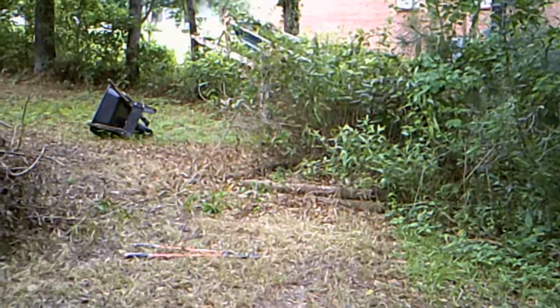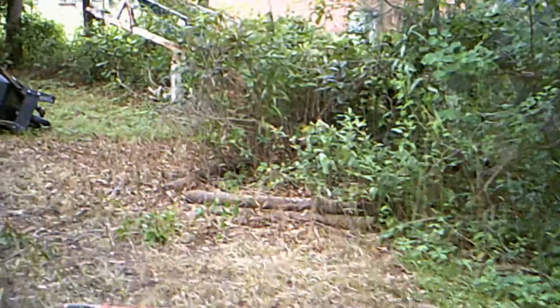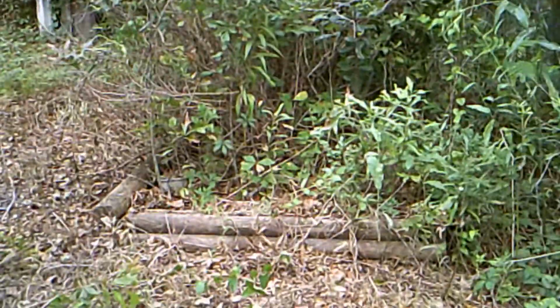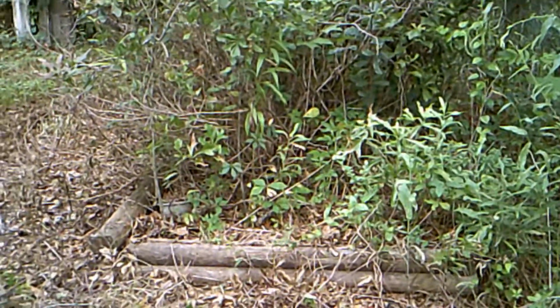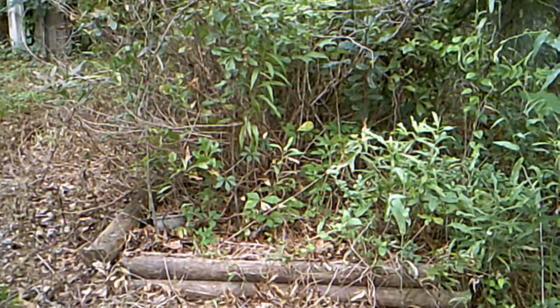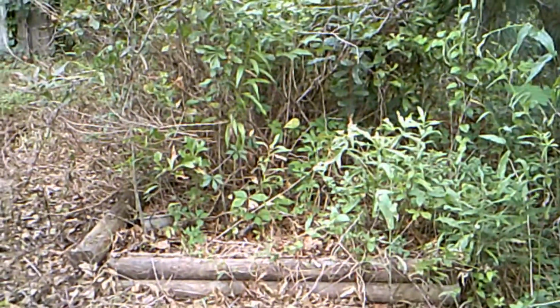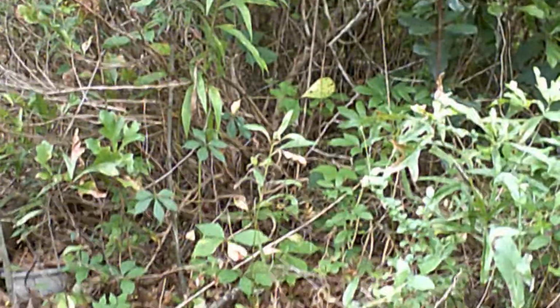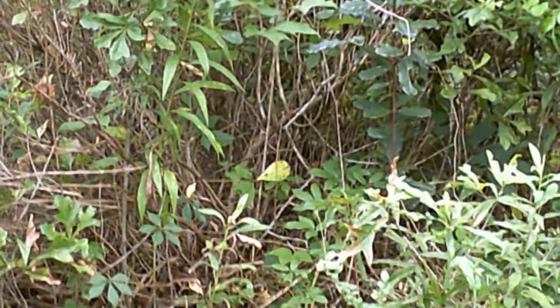Well, we had to stop, and for a very good reason. Once I started cutting into this, and I don't know if you can see it or not, there's a colony of ground hornets in this particular bed. Not sure if you can see them. I believe you can. See them flying all around.